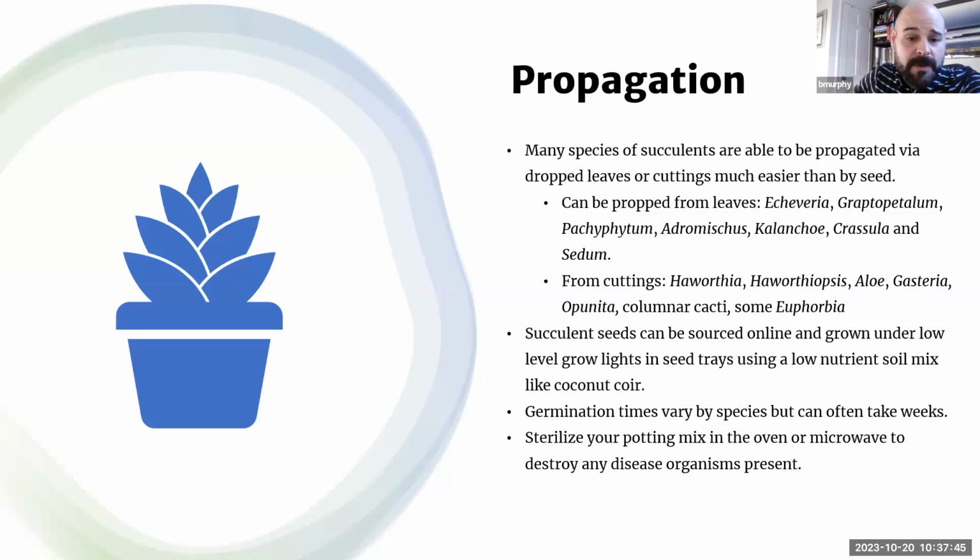It's important to know that if you are going to be propagating your plant, and I'm going to go into the specific process to do that, either through a leaf or cutting, on the next couple of slides, you need to make sure that you're sterilizing the potting mix that you're going to be putting your propagated cutting or leaf into before you put that cutting into the soil.